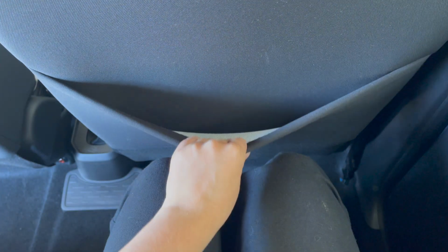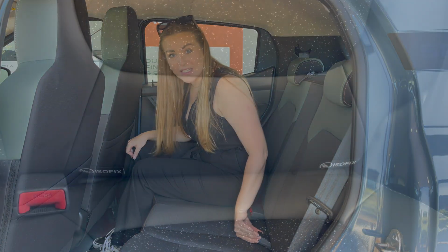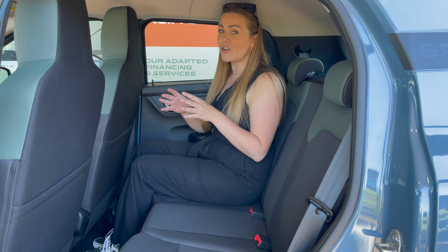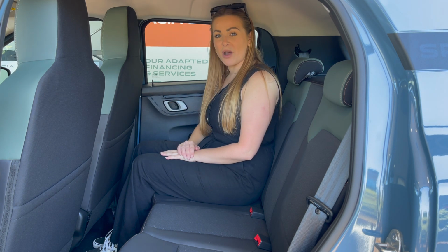You do get pockets on the backs of the seats, and you'll also find ISOFIX fitments on both of these outer seats. There's no extra amenities though, but then again, you're probably not going to be carrying passengers in the rear very often, so there isn't much demand for them.